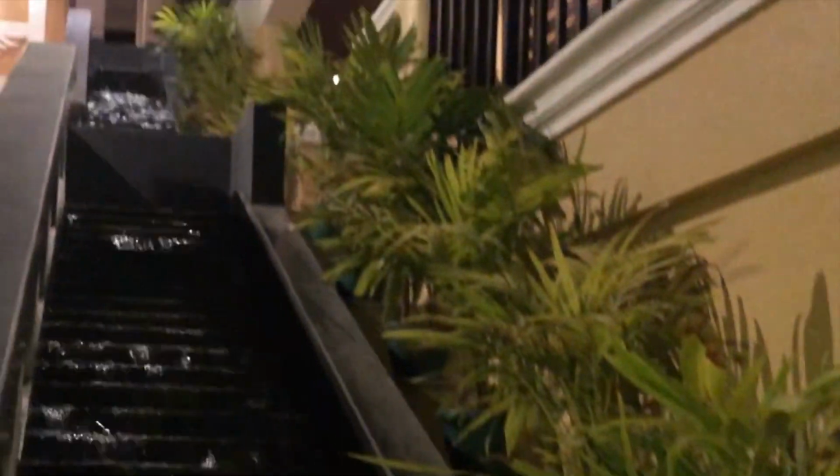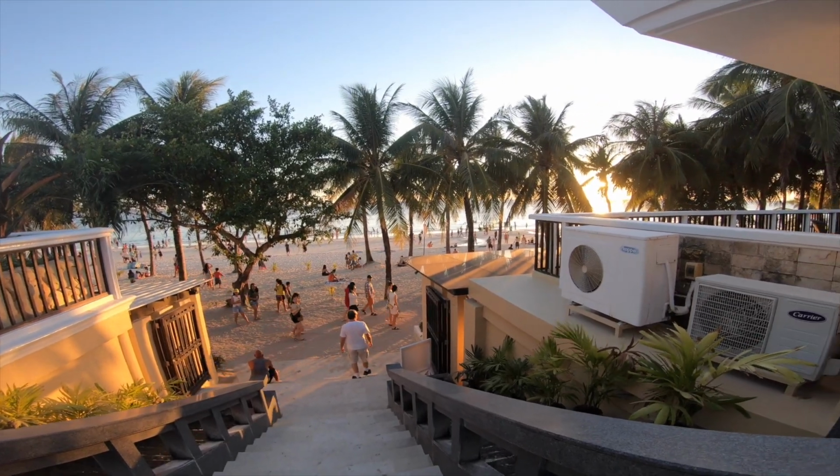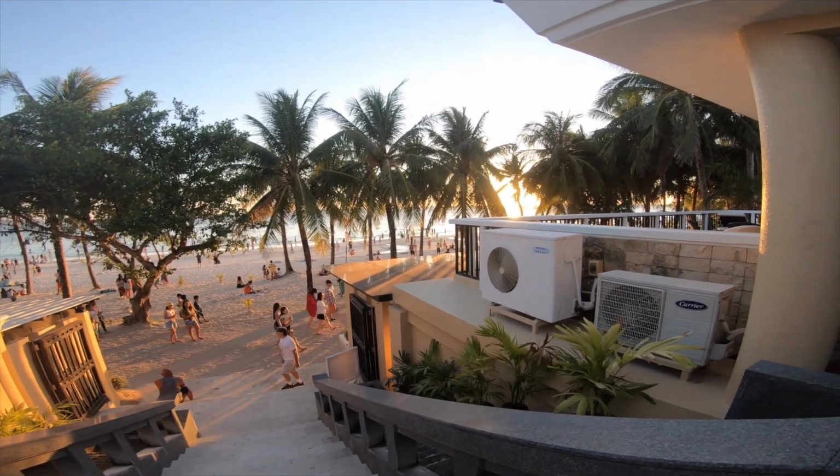This area here is our main access to get to the beach. Our room is just right there in the corner on the second floor, and when you get out of your room, this is the view. So beautiful. A lot of people like to take pictures in there.